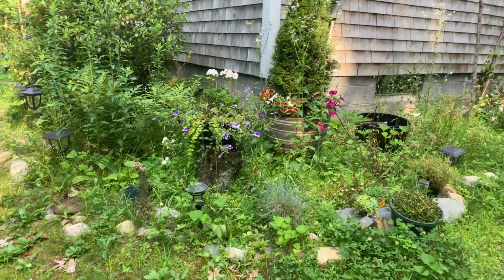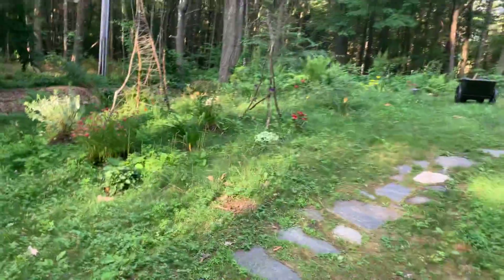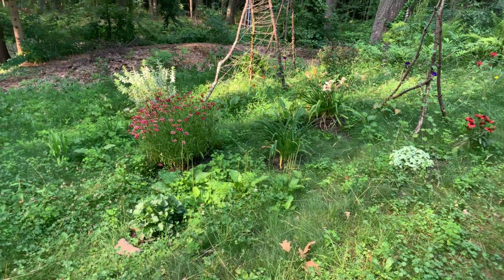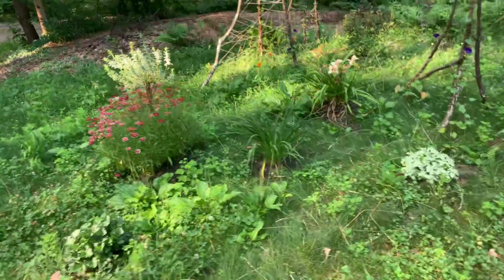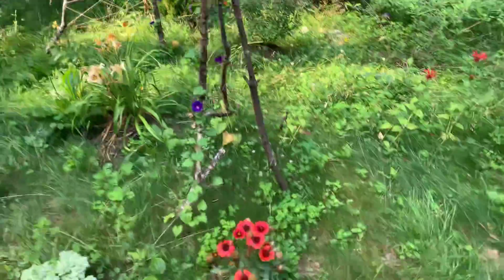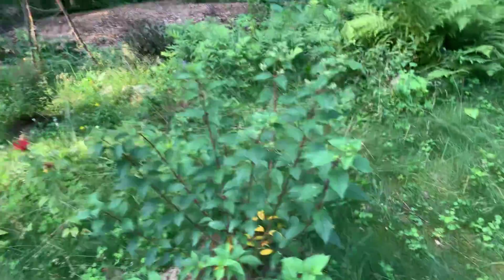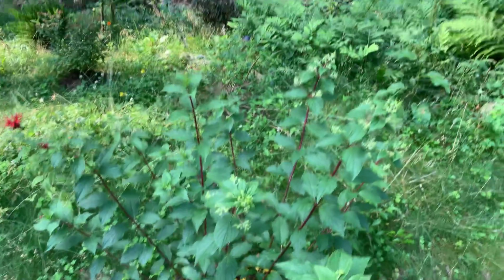Things are pretty lush, but things are looking a little rough. We've had some really dry weather. You can see this area, everything's out of the nursery pots here along the side. It's in there and things look happy. Look, we've got some morning glories. See, they're open. Anyway, look, we got the vanilla strawberries starting to take over like crazy.